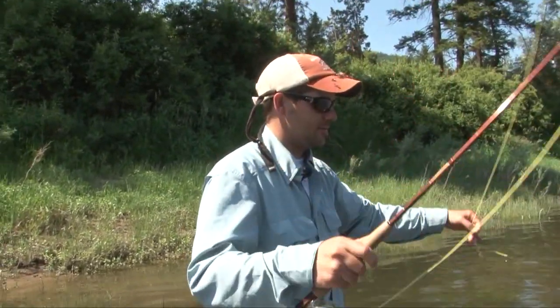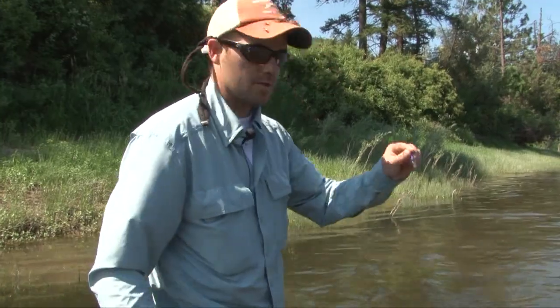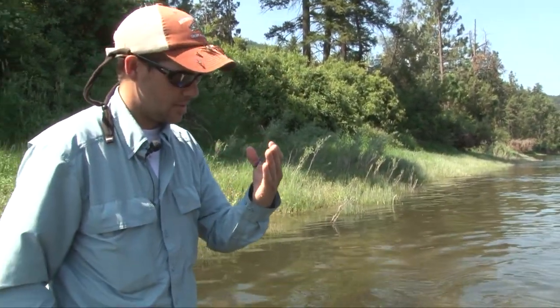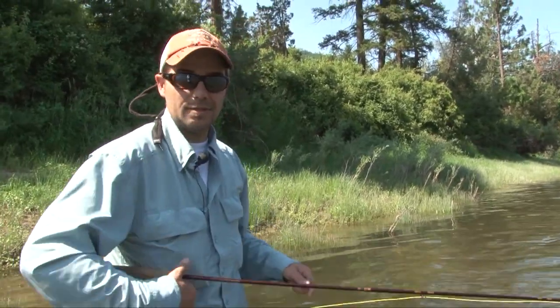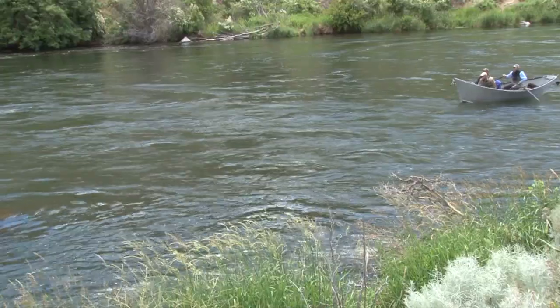Another one coming. Well, we shall just introduce him to the purple chubby. We call it the disco chubby sometimes, but purple? I don't know. Let's give it a shot. I don't ask questions. Just do it.